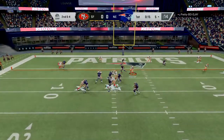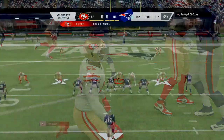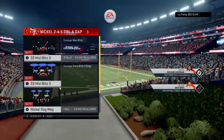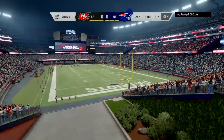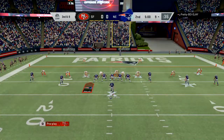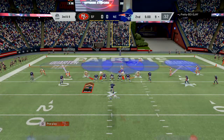Now Brady. Nowhere to escape, and he goes down. D Ford in there for the sack on what will be the final play of this first quarter. No score after 1 on EA Sports. It's going to be a long day.